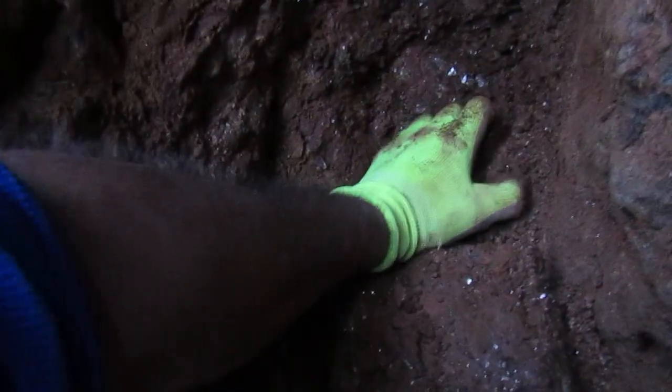All right, I'm going to have to wrap that up, so this piece is loose too. The bottom. One way to find out. Doesn't feel like there's any quartz underneath this. Some floater stuff. Okay, let's see what we got.